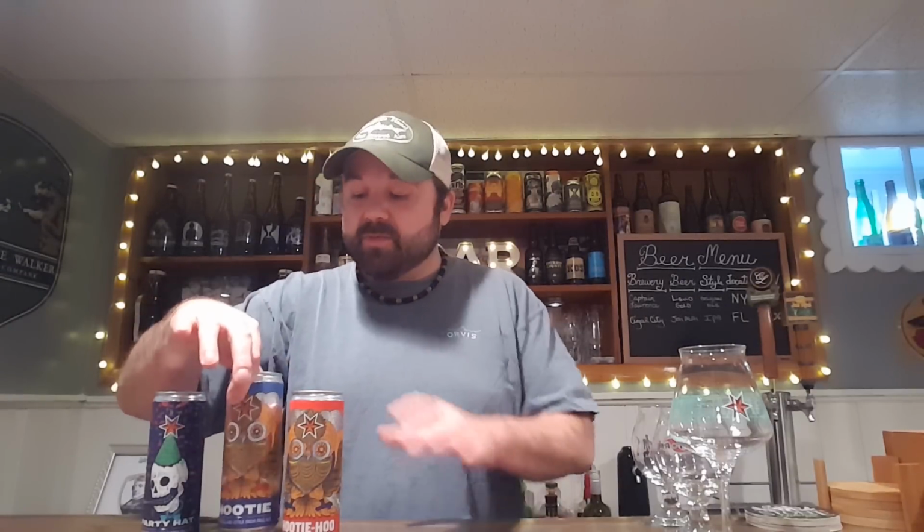So it all came together, right? On December 16th, Sixpoint released their first new beers under Eric Bachli. So I knew I had to get in. I downloaded the app and purchased these two beers right here. This is Hootie Hoo, their first pale ale, and this is Hootie, their first IPA under Eric Bachli, released on December 16th. I set the time I needed to go, drove down to the brewery, and lo and behold, my beers were sitting there waiting for me.